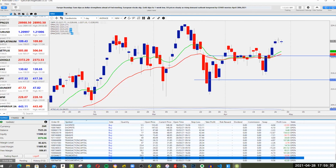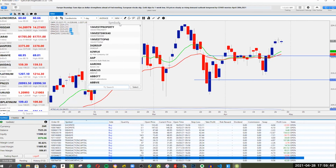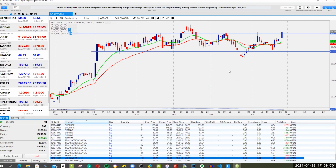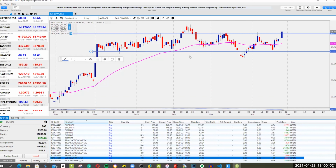So Darren is asking to look at Palo World. Let's first look at Palo. Where's Palo? Actually, Palo is a trade I'm going to take tomorrow. Nice breakout today after having come back to test that 50-day exponential moving average. So I'm going to take this trade when the market opens tomorrow.